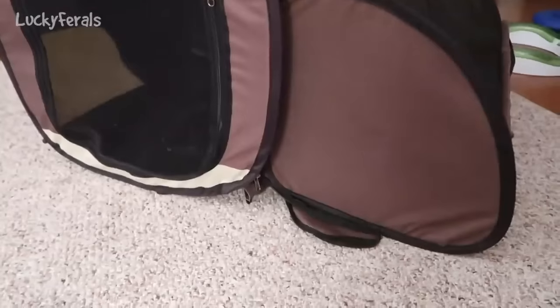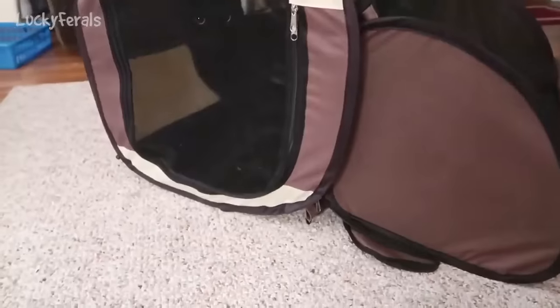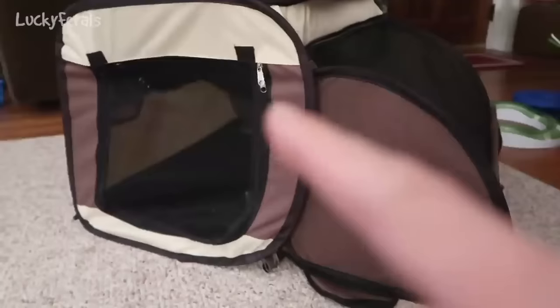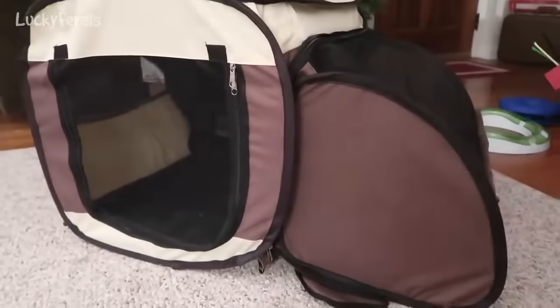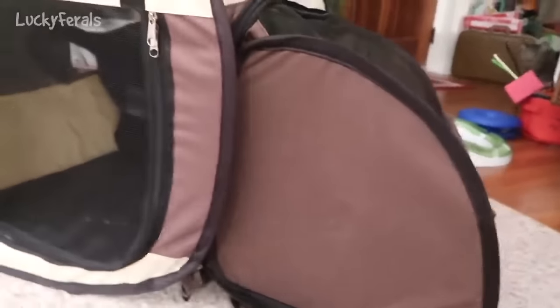And Boo's already trying to figure a way out of this collapsible crate. Maybe if I give him some treats in there, he'll be a little happier. But yesterday, what happened was I was giving him treats through the zipper, and he actually was able to unzip himself out of there because I had maybe like a 3-inch gap in the zipper. Who's growling? Boo, are you growling?